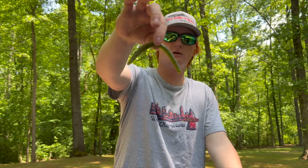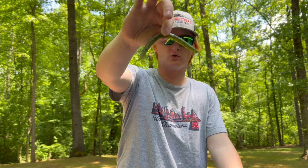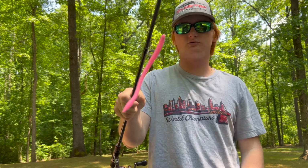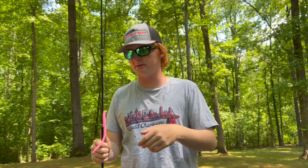So we kept moving around, caught another one, a short, and I can't remember if it was me or Seth, but we caught our 4th keeper on a wacky worm, and then our 5th keeper came on a windy point, on the floating trick worm, just working it across the point. So at that point, it's like 10:45.